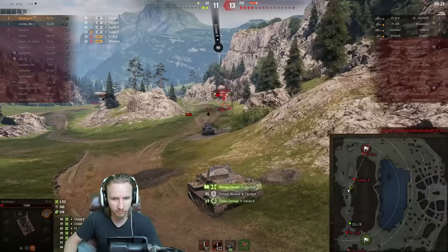T-103 high roll. To be fair, the 50 TP didn't high roll his first shot. High roll on the T-103 for the... Oh, well, actually, he low rolled his first and then... It's just a 50-50. Oh, that's so sad.